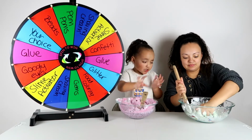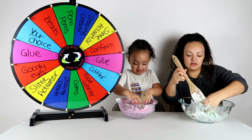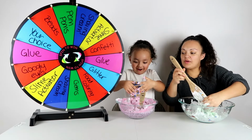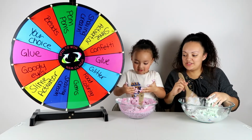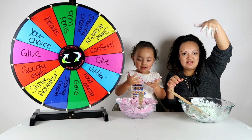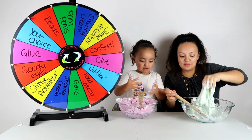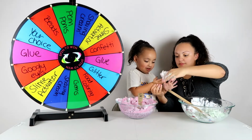It's better when I use it on my hands, right? Can I use it on my hands? Go ahead. Oh, wait, but you don't even have glue, so... Mom, can you take it off for me? I need a paper towel. You're kind of weird, Mama. Yeah?